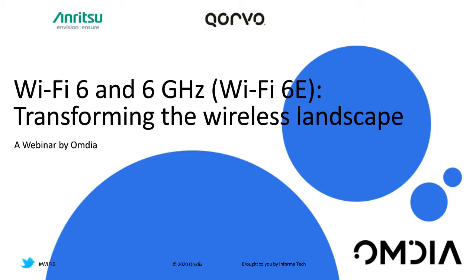Our topic today is Wi-Fi 6 and 6 gigahertz Wi-Fi 6E, transforming the wireless landscape. With 5G commercial rollouts well underway, discussion is now turning to Wi-Fi 6. So today, our panel will explore the benefits and use cases for Wi-Fi 6 and if it will compete with or complement 5G. Our webinar is co-presented by Omdia and our partners Anritsu and Qorvo.